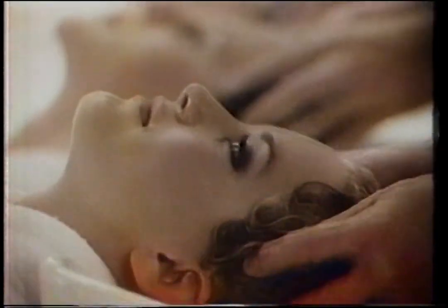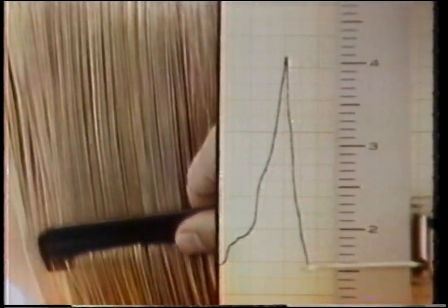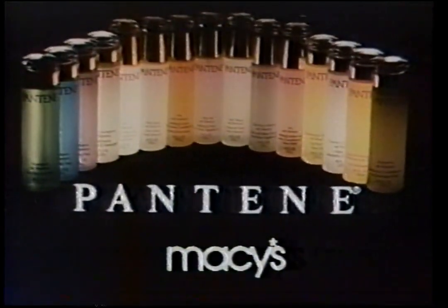This is the shampoo that protects. It cleans without stripping your hair's natural oils. This is the shampoo that prevents. Its exclusive Swiss conditioners help prevent damage. This is the shampoo that beautifies. It makes hair measurably combable and lustrous. This is Shampoo de Pantene. Pantene, from laboratories devoted to health and healthy-looking hair. Pantene products are available at Macy's.